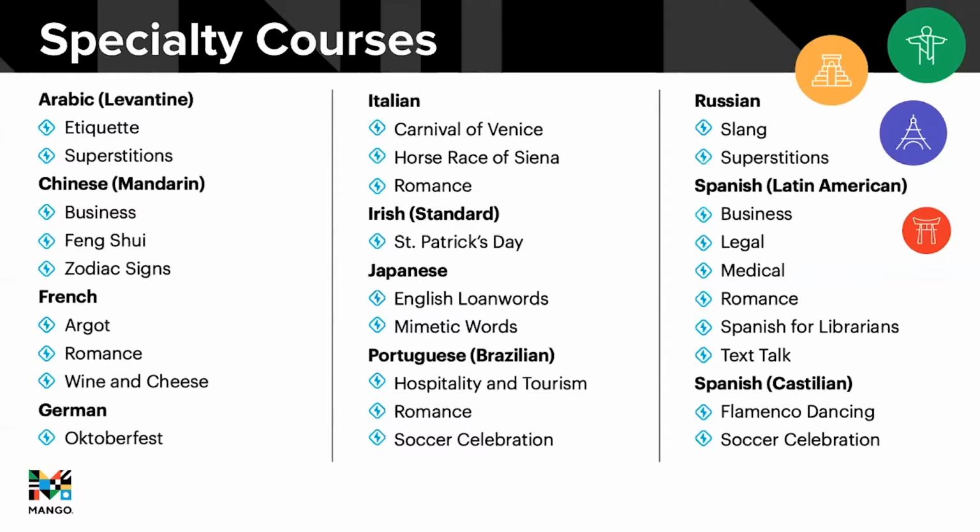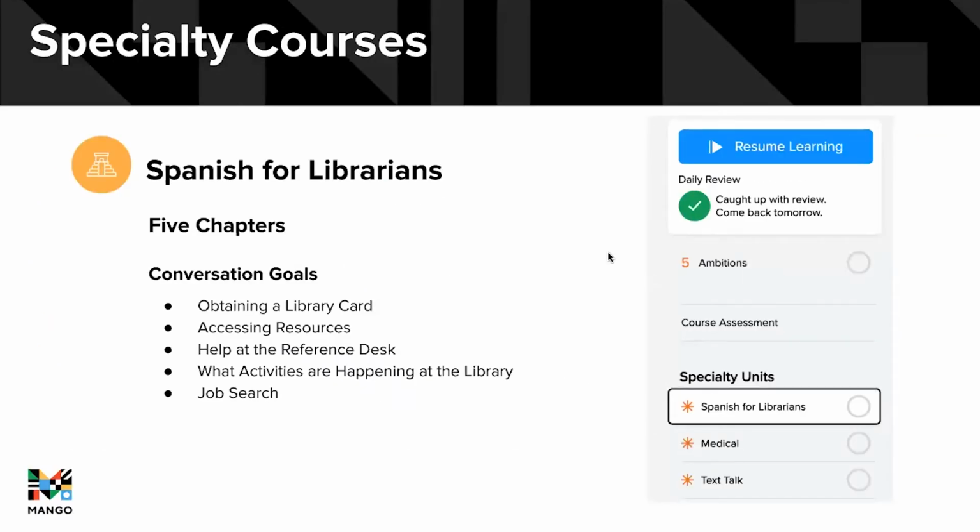So all of our specialty courses are available in both the web and also in the mobile apps, and they can be found under the main units of content in our top courses. So one of my favorite specialty courses is the Spanish for Librarians course. If your library has a large population of Spanish-speaking patrons and you would like to be able to communicate with them, Mango offers a Spanish specialty course designed just for librarians.